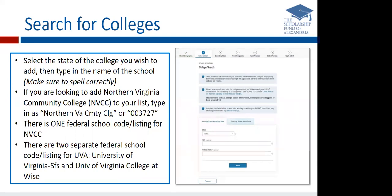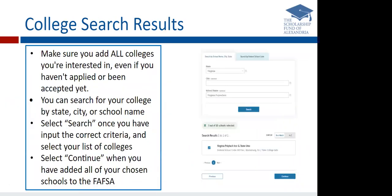When you are listing your schools, you're going to list it under school name and then select the search button. Once you select the search button, your school should populate and you will select the checked box. And you can repeat that process for up to 10 schools. On your screen, you should see a running count of the number of schools that are listed. So if you notice here, it says 3 out of 10 schools selected. This will let you know, am I approaching that number 10 list?